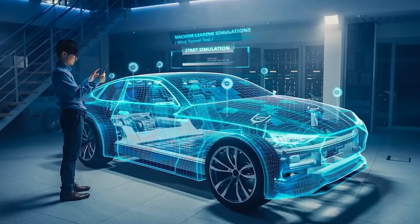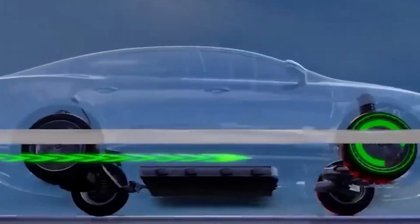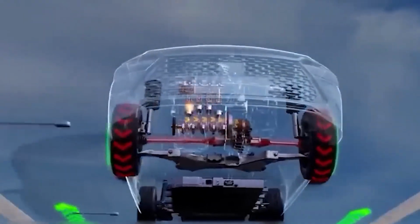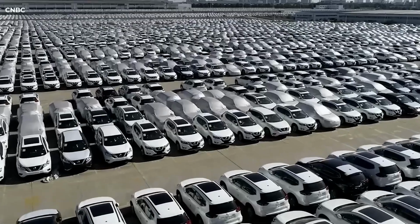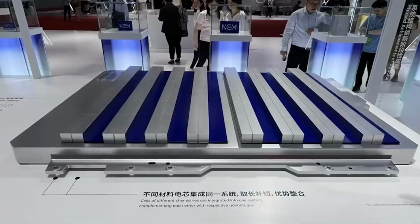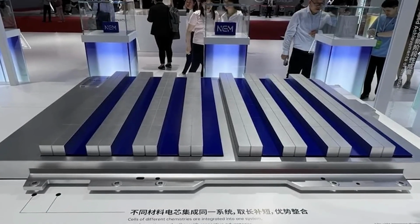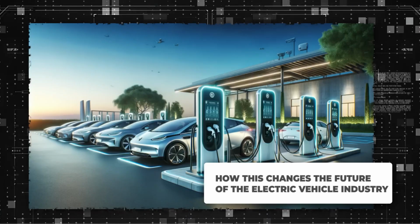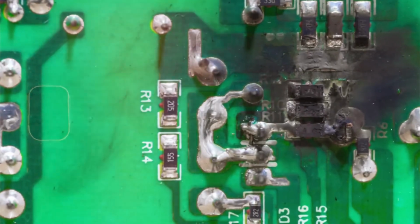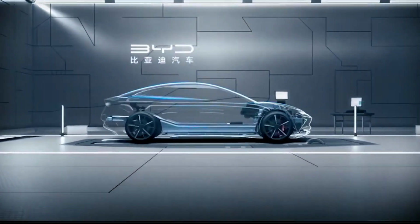But now, BYD has done something even more impressive: the next-generation Blade battery. BYD didn't stop at just making a great battery, they wanted to make it even better. Since launching the BYD car brand in Europe last October, BYD entered 15 European countries within just 11 months, and that's exactly what they've done with their next-generation Blade battery.